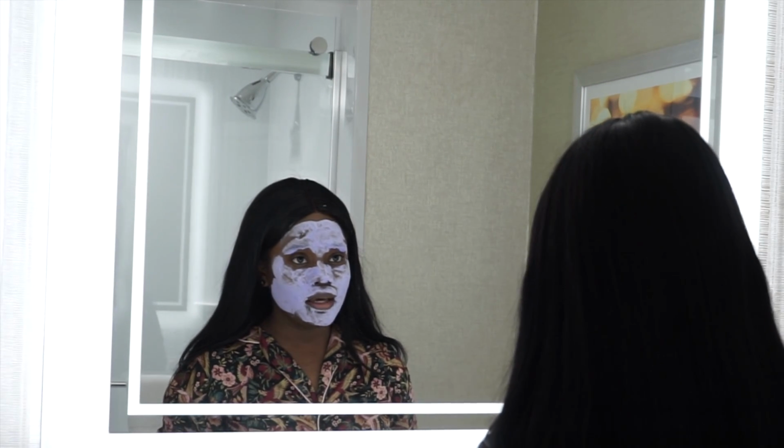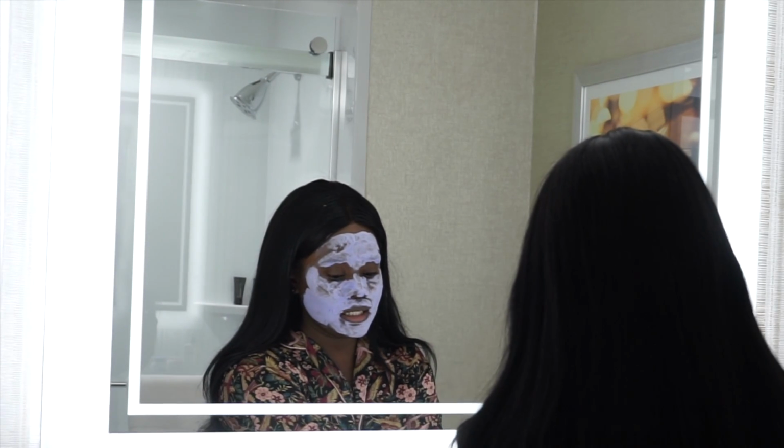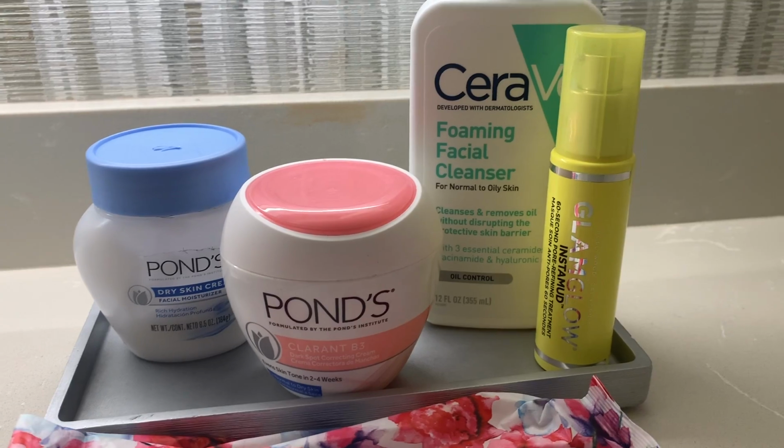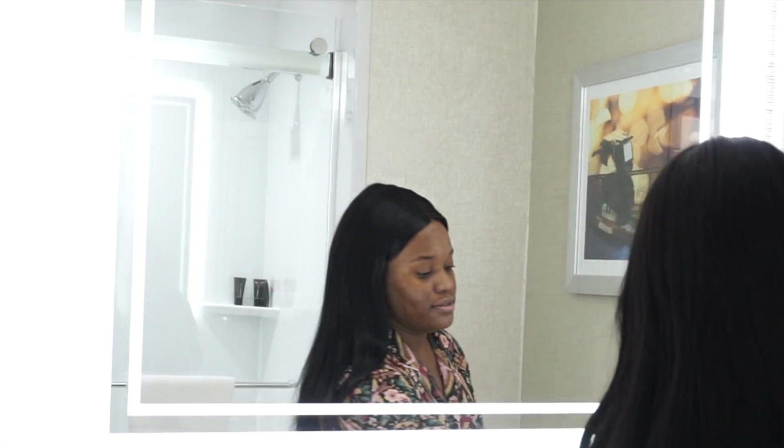I'm so tired. So now I like to use warm water when I wash my face. So I'm going to get this to a warm temperature that I like, and I'm going to rinse my face. Once I'm done rinsing that Glam Glow Insta Mud face mask, I like to take my CeraVe foaming facial cleanser, and I like to add at least a solid 2 pumps, which is good enough for my whole entire face. I rub it together and apply that onto my face.